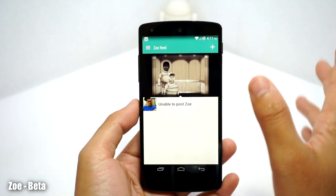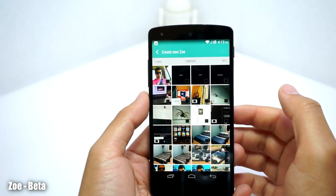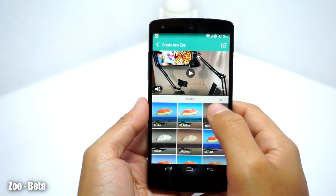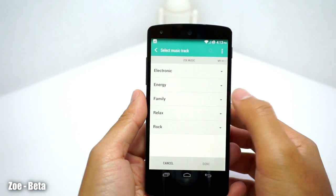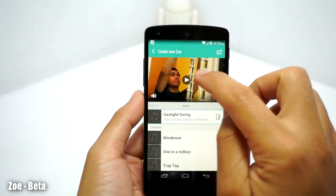Here next we have Zoe, for creating cool little videos to share on the Zoe network. To start this application, you pick the photos you want to use, even videos. When you've selected your photos, you'll be able to choose some themes. There's wind, mirror. And as you're clicking, you can also change music, go to more music. You got relax, rock, family, energy. So I selected that song, and then I get to preview.